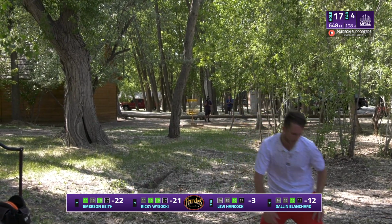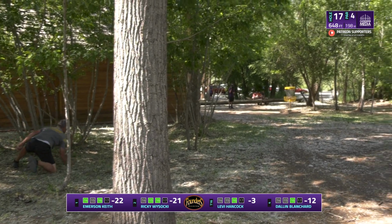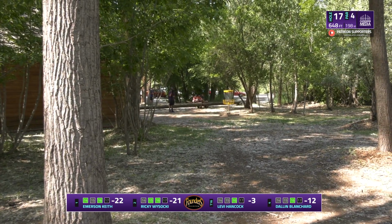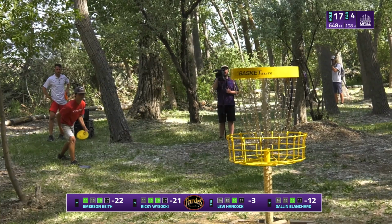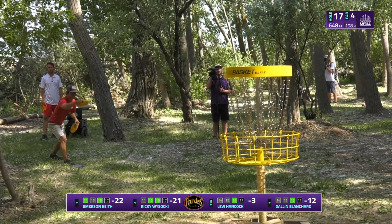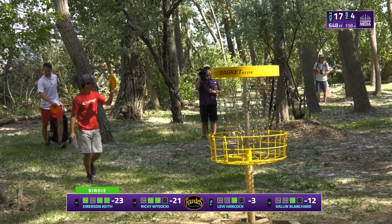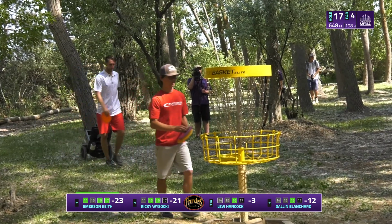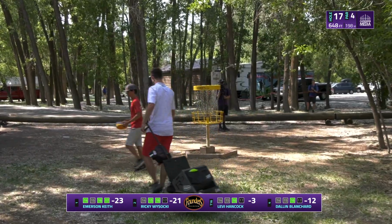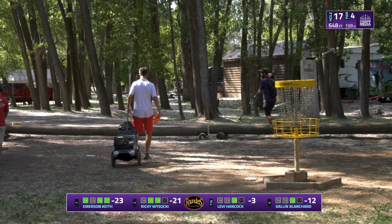Oh! You know Ricky wanted that. And he gave it a great bid. Yes, that's a big birdie. Emerson really turning on the heat here and able to find himself 2 ahead of Ricky Wysocki going into the final hole.